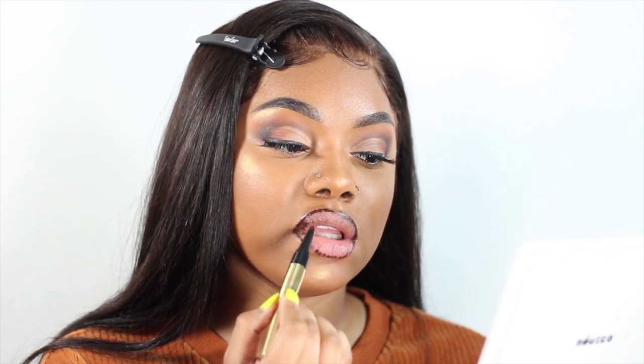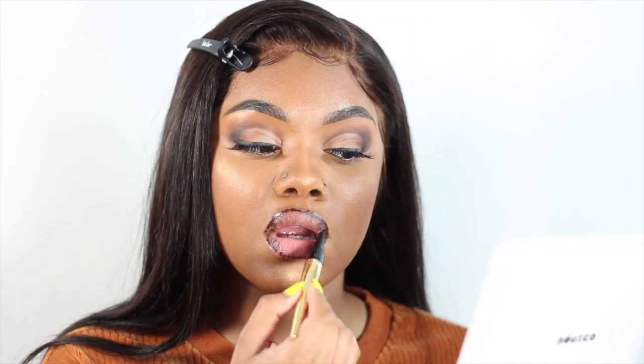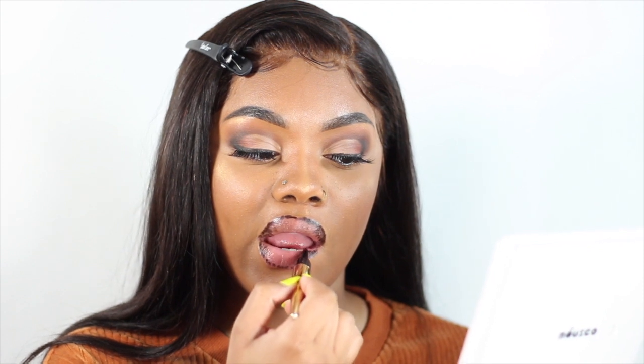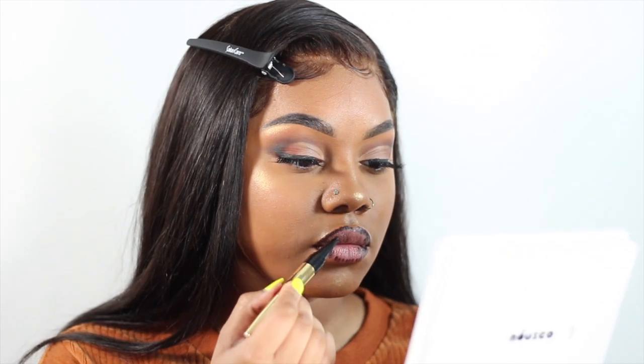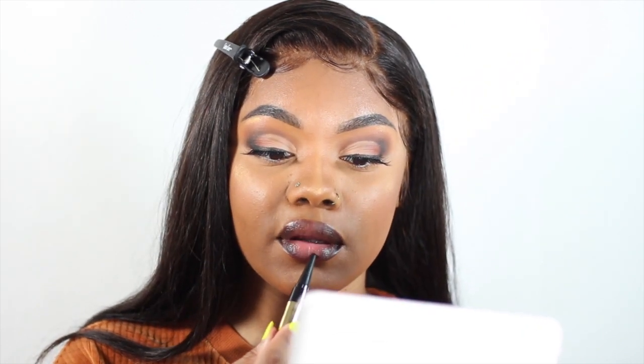So after I do the complete outside, I'm going to just add a couple black dots going towards the middle. Okay. Now that that is finished, let me close this up. I'm gonna rub my lips together. And you can also use your finger to help blend it in a little bit. Like so. So it looks like I'm almost gonna have a black lipstick, but I'm not. I'm gonna add a little bit more down here.